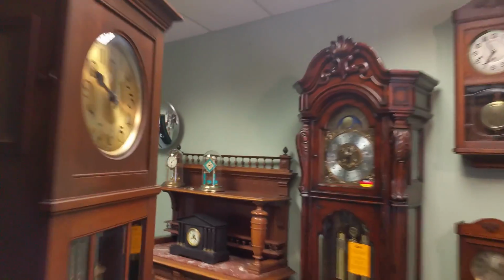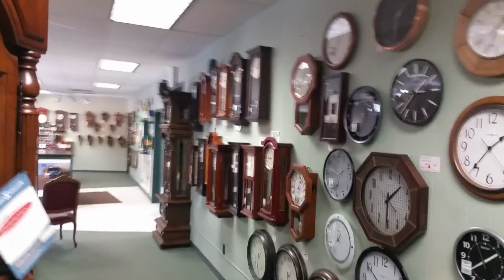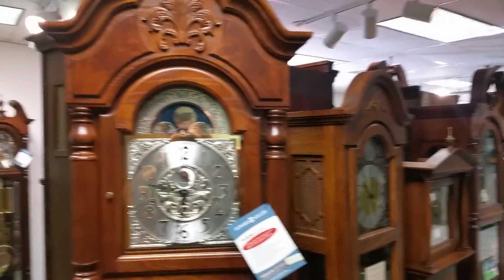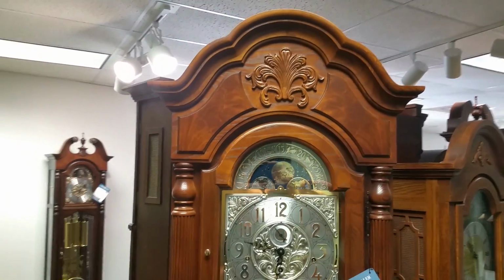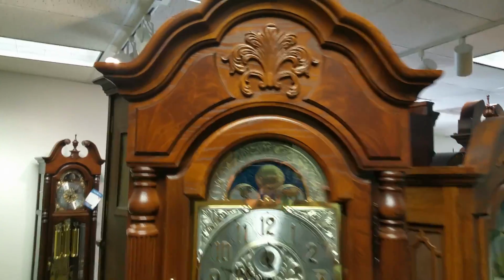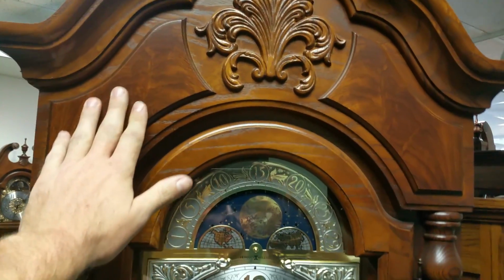All right, we're gonna go back around the other side here. And as you can see as I walk around, we have tons of stuff here, just tons and tons. This is a Howard Miller. It's oak cabinet. It's got some mahogany up here in the top as an accent.